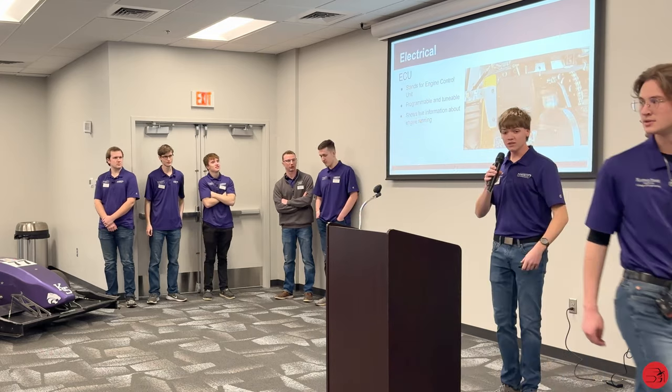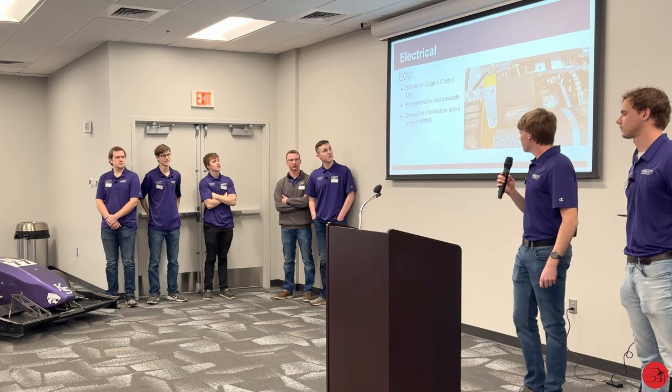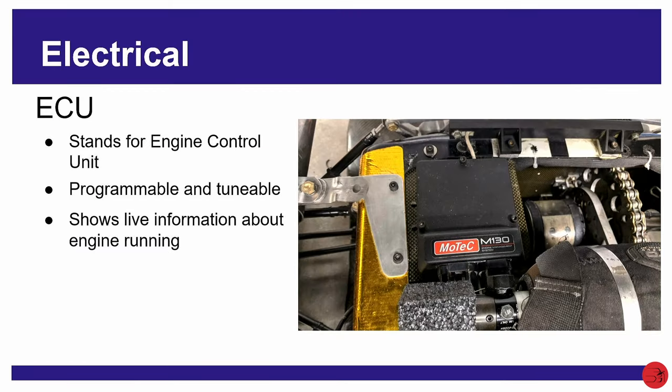All right, cool. My name is Will Fulkerson, and I'm the electrical sub-team lead. So there's a couple major components in the electrical system that we can place right away. Obviously, the ECU, which controls all of our engine. Everything is electronically fuel injected, our ignition's all controlled, and it's all tuned through the engine controlling unit.